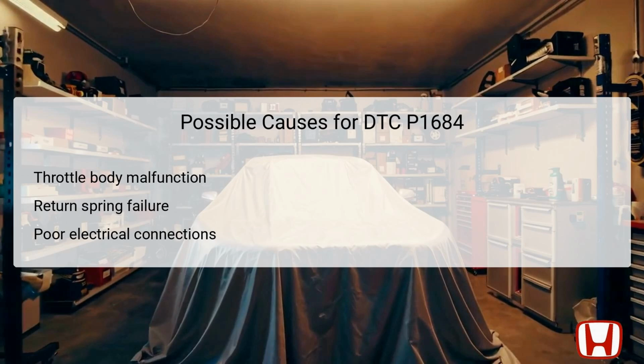Environmental factors, such as debris or carbon buildup within the throttle body, can also hinder the functionality and lead to this error being reported. Identifying the root cause is vital for effective repairs.